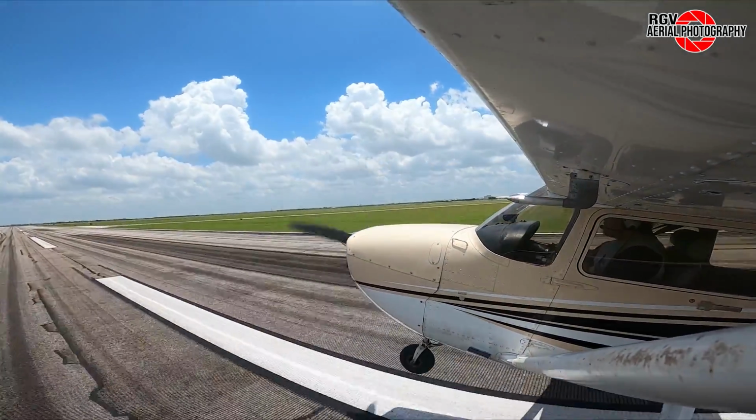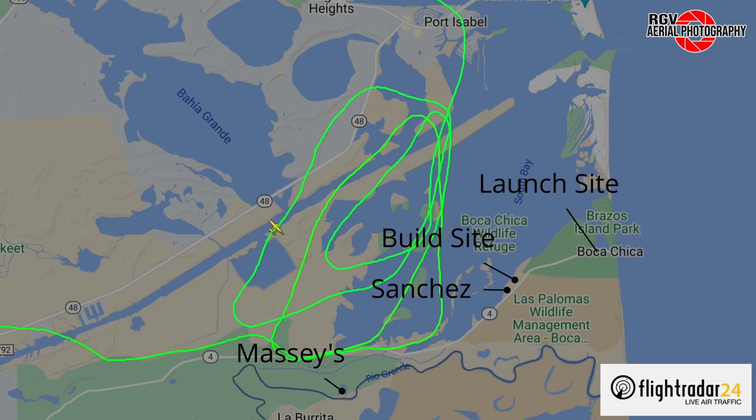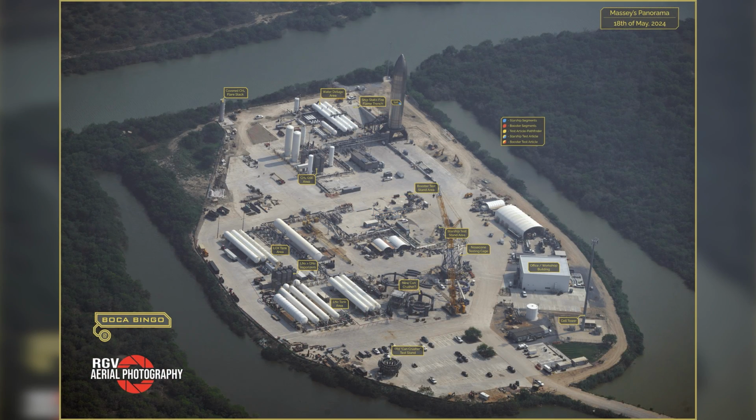Due to the ongoing cloudy weather, the images here, taken on the 18th of May, are from 4,000 feet, which provides a different angle and often shows previously hidden details. So starting at Massey's test facility, let's take a look around. Here's a labelled map of the site to get familiar with the layout.